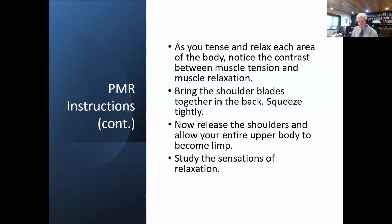As you tense and relax each area of the body, notice that contrast between the tension and the relaxation. Now, bring your shoulder blades together in the back as if your two shoulder blades could touch. Squeeze tightly. Feel the pulling in the back. Feel the pulling across the front of the body. Hold it just a moment longer and release. Now release the shoulders and allow your entire upper body to become limp. Study the sensations of relaxation.